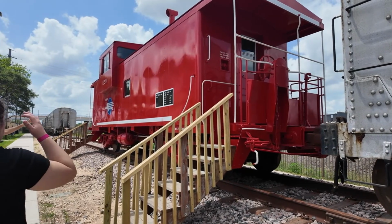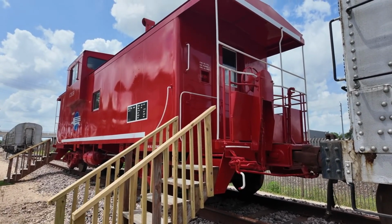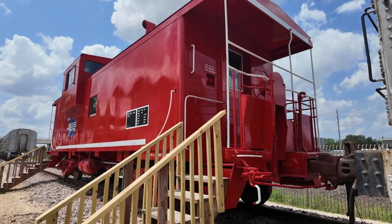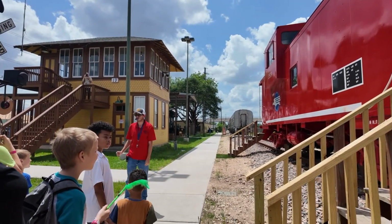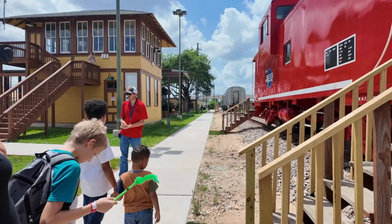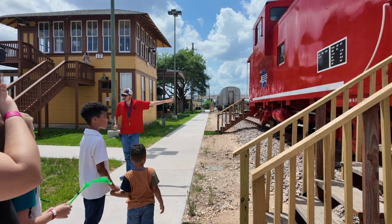Now, this caboose was actually built back in 1972 for the Missouri Pacific, also referred to as Mopac. Mopac is no longer their own rail line, and they were purchased by the Union Pacific in 1982. And that was the exact same year this caboose got taken out of service. So imagine being 10 years old and you're already in a retirement home and you don't have to work anymore. That's pretty much what happened to this caboose.